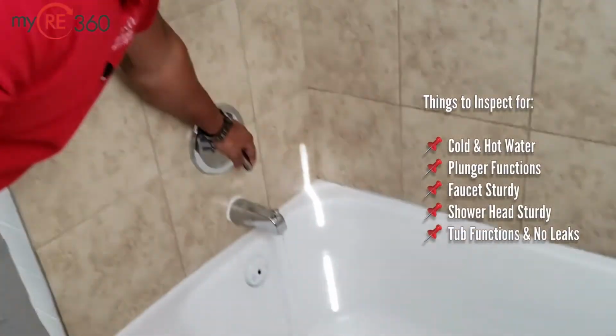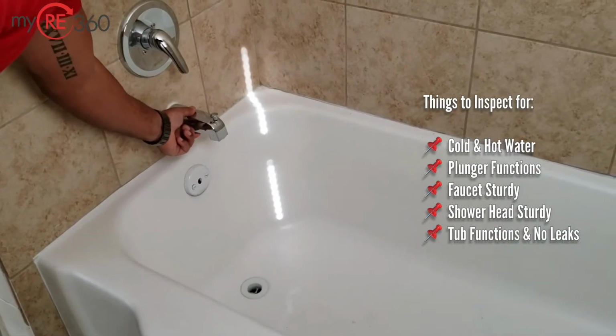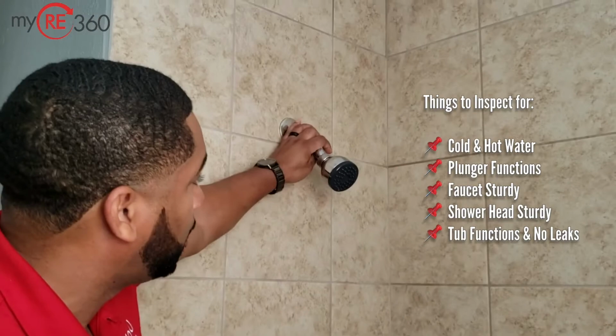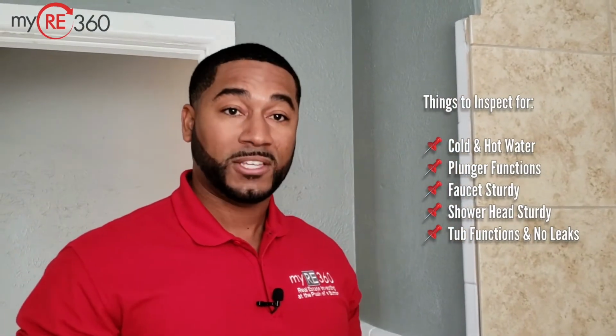Now coming in, looking at the tub. Does the tub water turn on properly? Does it hold water? Is my faucet spout loose? Is my shower head loose? So again, these are issues that when you're renting or selling, you're going to have to get rectified regardless of your investment strategy. And if you don't fix these early, they can be very pricey later on.